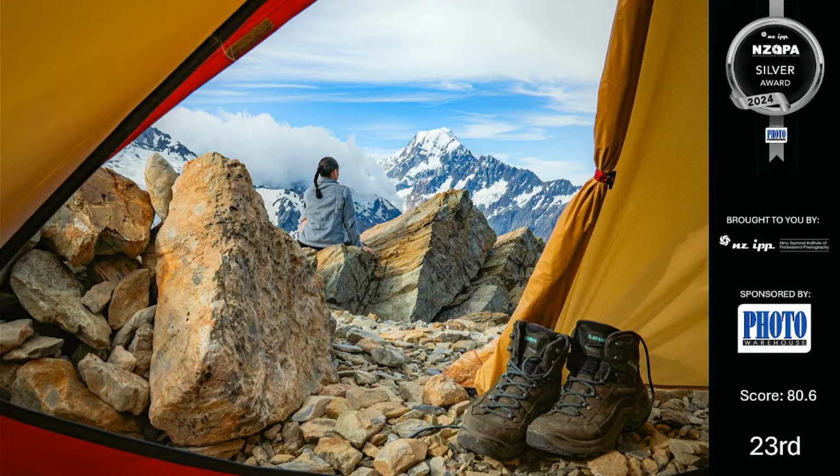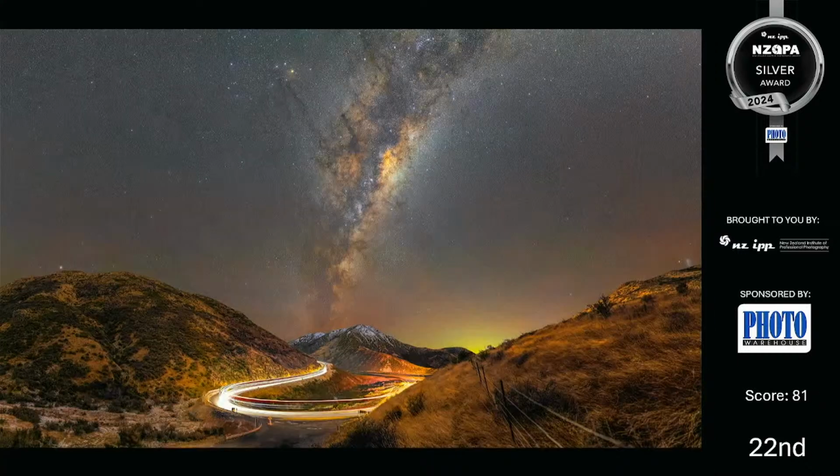I think maybe something to draw the eye through the image, and to look at maybe highlighting the person and into the distance as well. So just to start with the boots and then build the story to the person, and that's about it. It's just a great image. I wish I was there. Thank you very much. This image was 22nd, it scored 81, and it was a silver award.